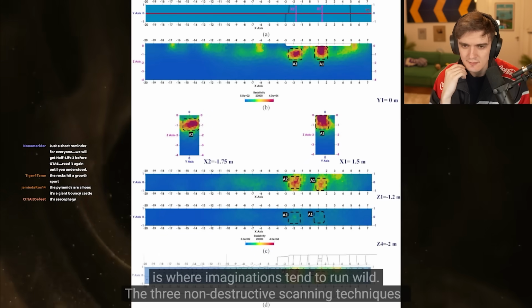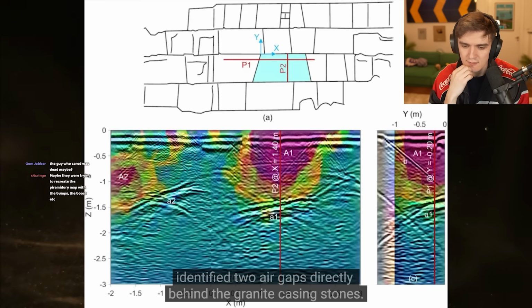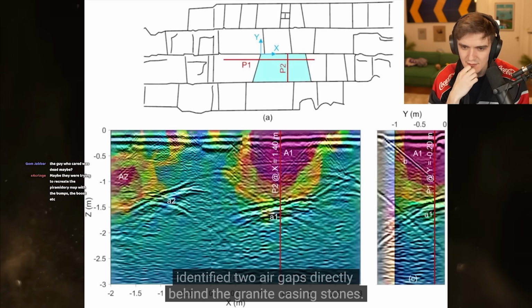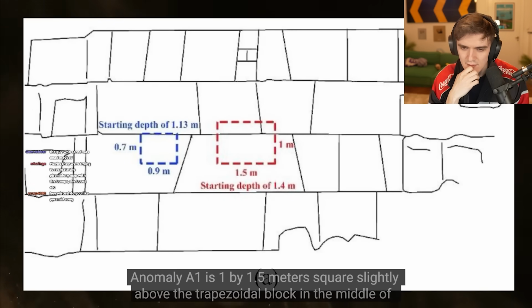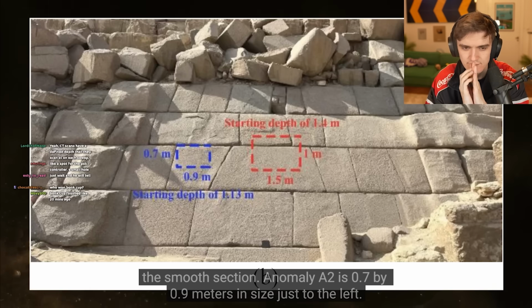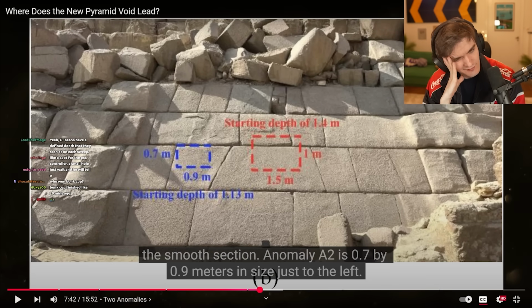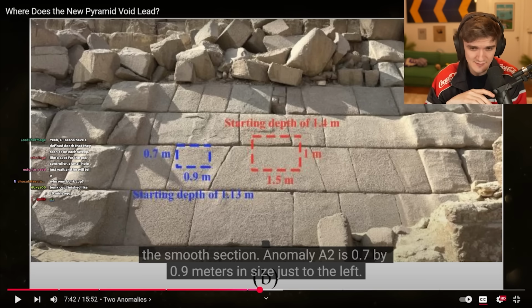The three non-destructive scanning techniques identified 2 air gaps directly behind the granite casing stones. Anomaly A1 is 1 by 1.5 meters square, slightly above the trapezoidal block in the middle of the smooth section. Anomaly A2 is 0.7 by 0.9 meters in size, tiny. Just to the left. You can't fit a person in that realistically. That doesn't seem like an entrance.